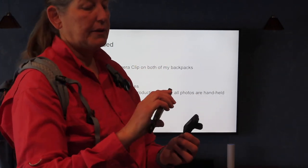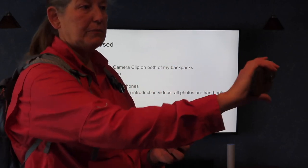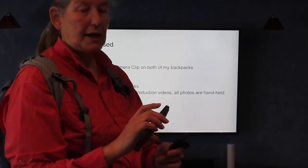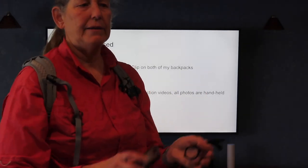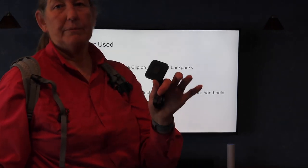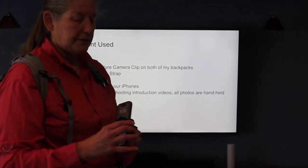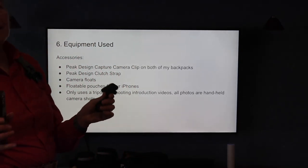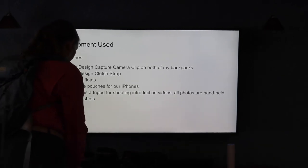So when we're going on the bike, we can use our phones to navigate, or we can use it to shoot a video as we're cycling down the trail. Keith used this last year. I had a different one that was rather awkward to use, so I'm also switching to this Peak Design one. So again, easy access to the phones, because you never know when you're going to have a shot.